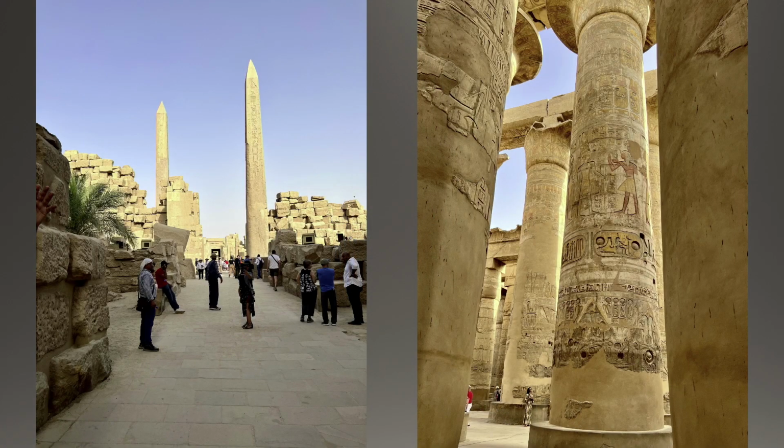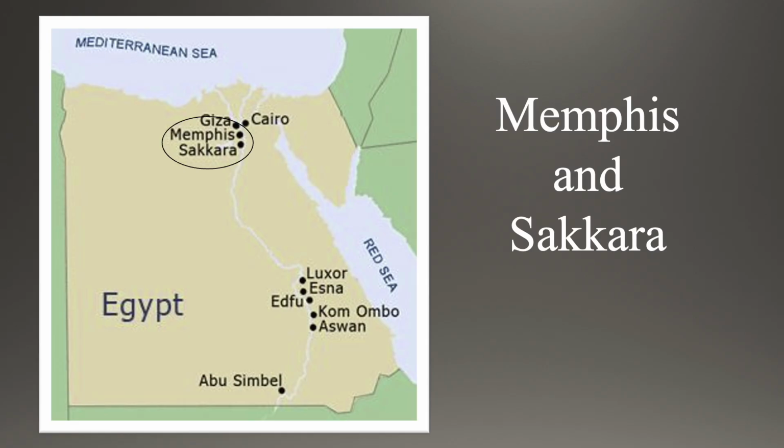It was really a fascinating place to visit. It is a temple of columns and a temple of stelae everywhere you turn. It's very, very fascinating and very, very interesting. From there, I went to Memphis and then on to Saqqara. These are some of the last places I visited on my research and my trip to Egypt.